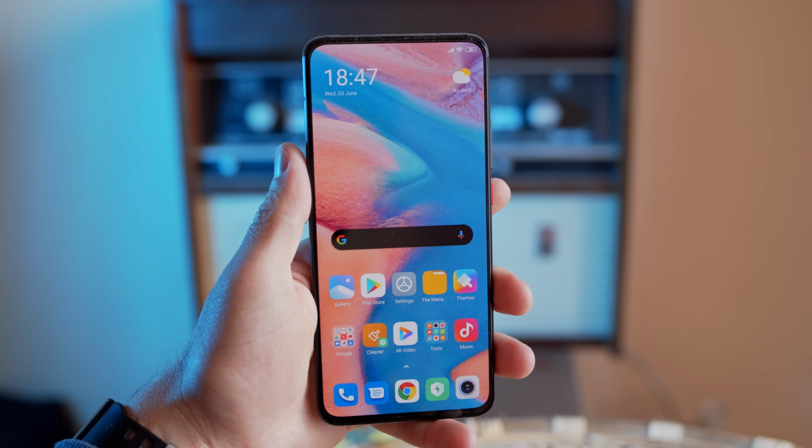In addition to an always-on display, the Poco F2 Pro makes use of the LEDs on the pop-up selfie cam, which glow if you have a notification or when the phone is charging.